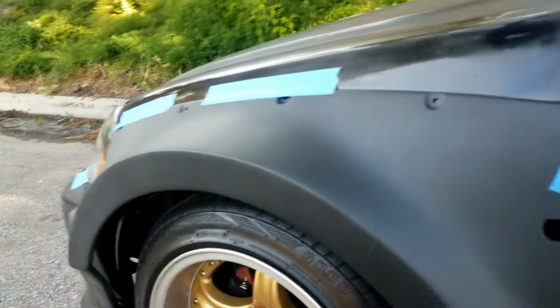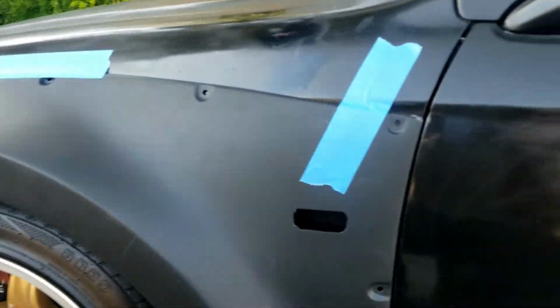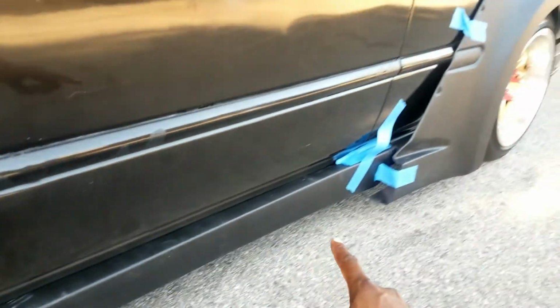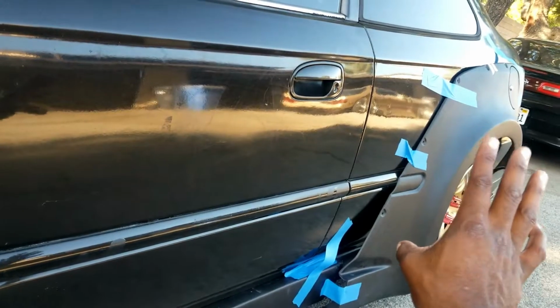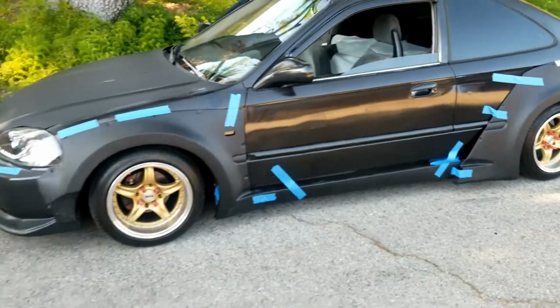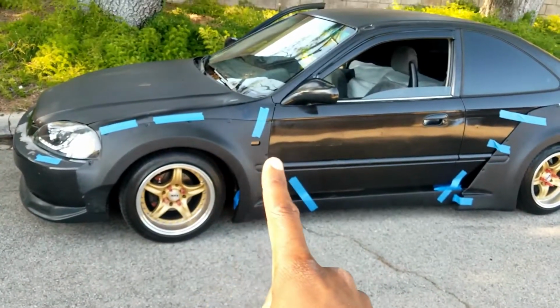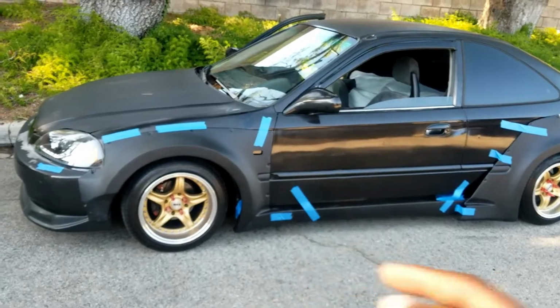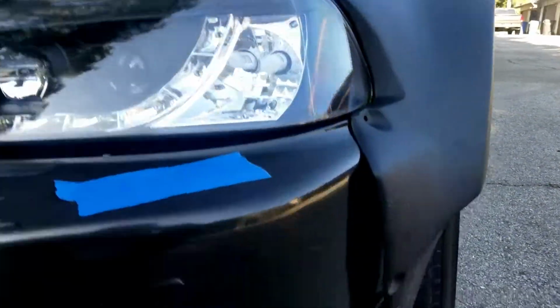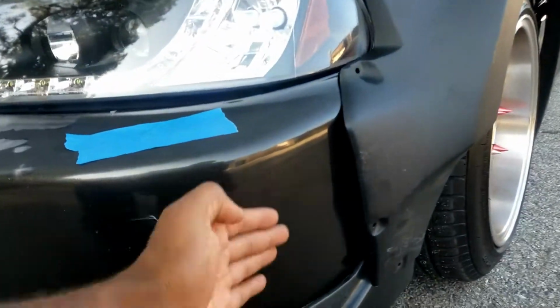As far as the front, it's mainly okay, and it fits perfectly all the way to here, all the way back. It's mainly just that section, so not too bad. It's a big project, big work, a lot of cutting, and right there I'm going to bundle that and make it more flush.